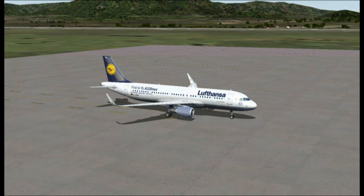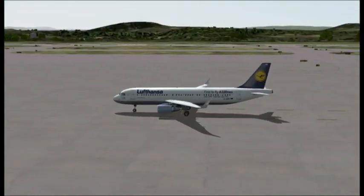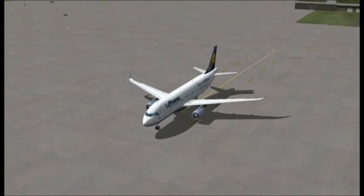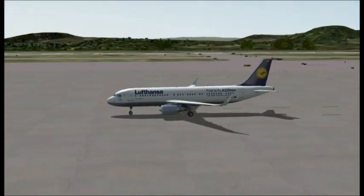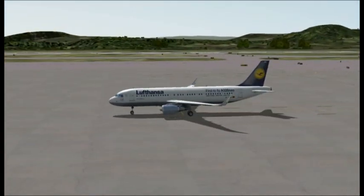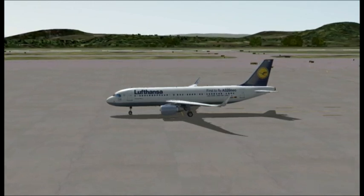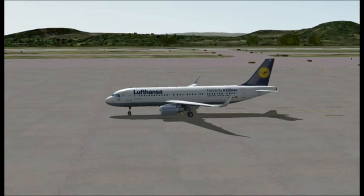So, as you can see, this is a very economical city hopper, basically used for transport between larger metropolitan cities, commuter aircraft, that type of thing. This one here is owned by Lufthansa, and it's a very economical airplane to operate, due in fact to the new engines, which are very fuel efficient.